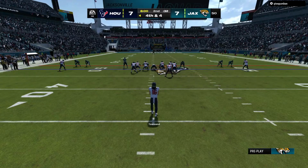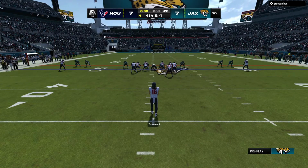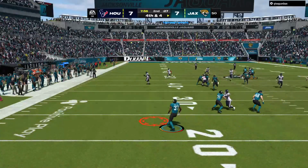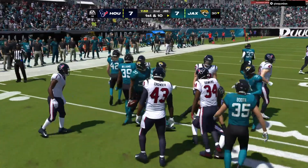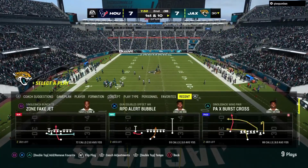Here's Tommy Townsend on to punt. Only 2 punts for him last week in the loss as he gets this one away. Well, pretty woeful there. Just 23 yards on the punt. And the Jaguars go on offense, first down and 10.